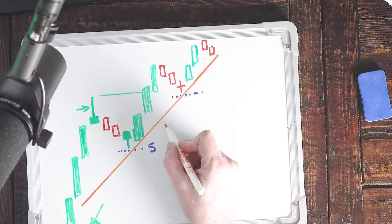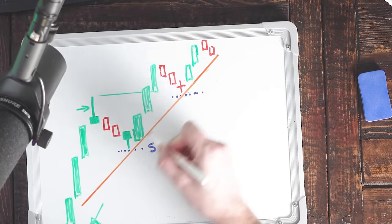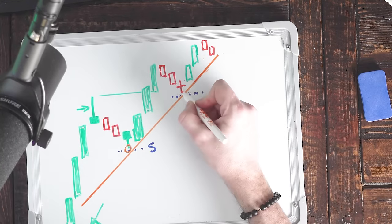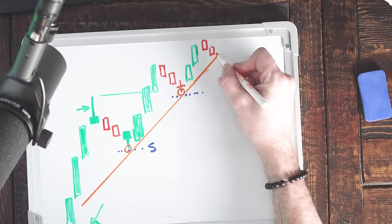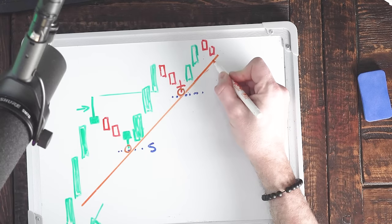This is called a trend line, and it's an ascending trend line. So right now, we would call this ascending support. It's support. We connect the low of the first pullback and the low of the second pullback. And then that can help us project and predict where the next pullback will find support. So this is an ascending support trend line.